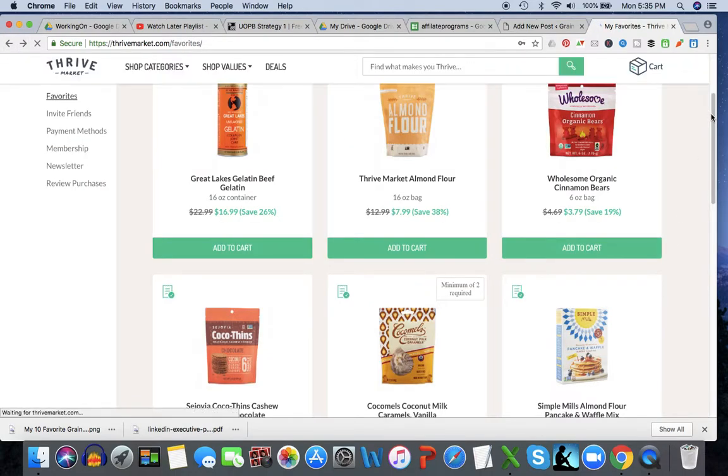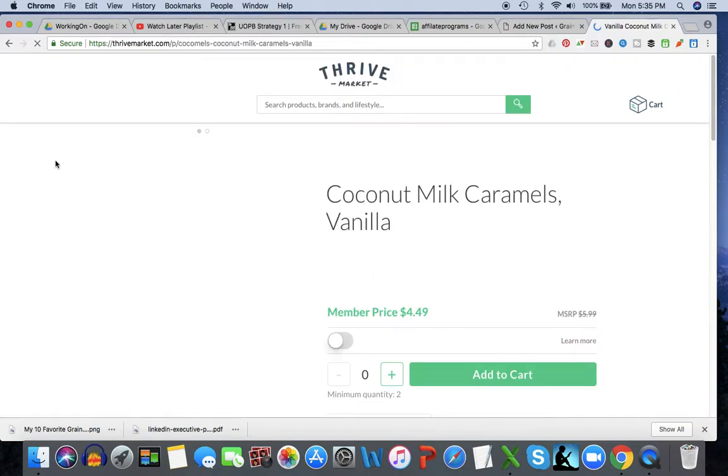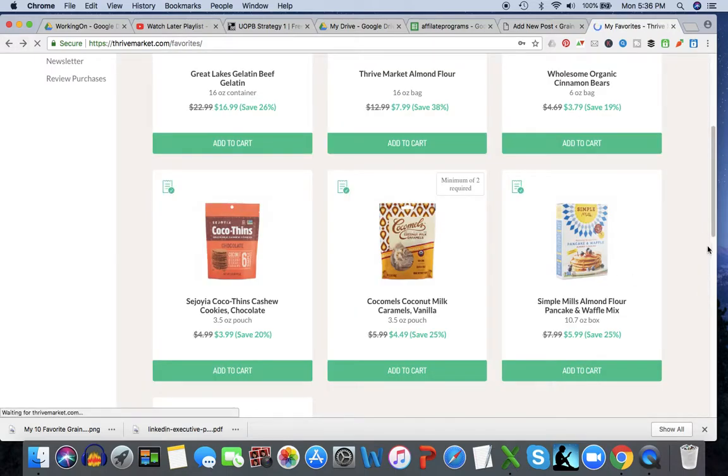And then another product I really like are these caramels, the coconut vanilla, and they are really good. They do require you to buy at least 2, and these taste a lot like the homemade sweetened vanilla-flavored caramels you're used to, but they are made with coconut milk, so they are dairy-free and vegan. So if you can't have dairy, they don't have any of that in there. And of course, no grains as well. So that would be product number 5.